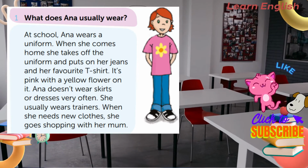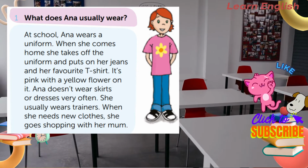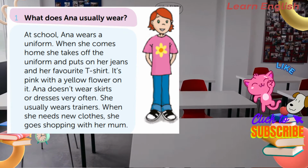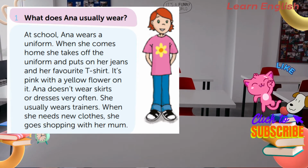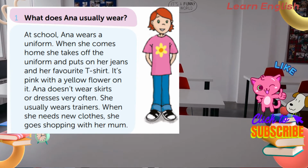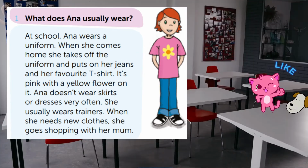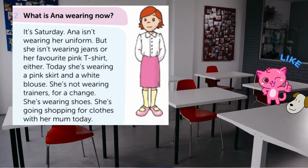At school, Anna wears a uniform. When she comes home, she takes off the uniform and puts on her jeans and her favourite t-shirt. It's pink with a yellow flower on it. Anna doesn't wear skirts or dresses very often. She usually wears trainers. When she needs new clothes, she goes shopping with her mum.